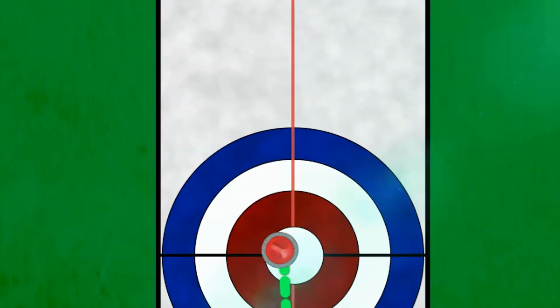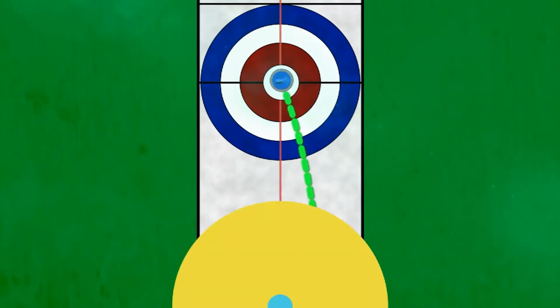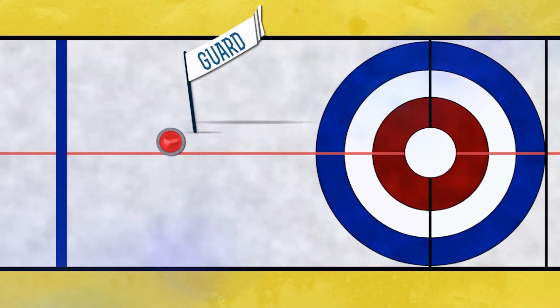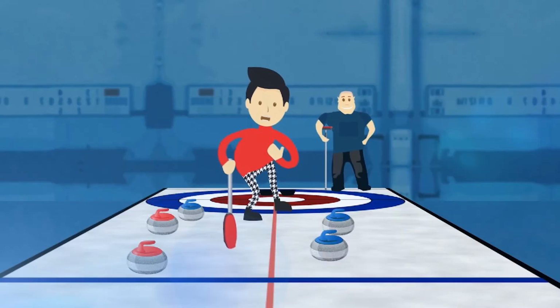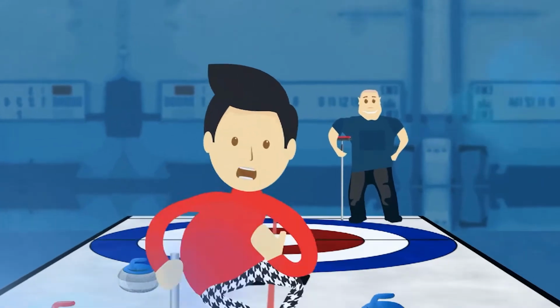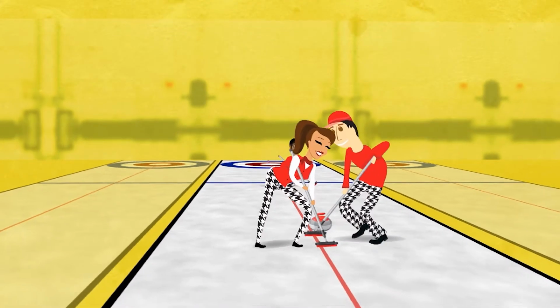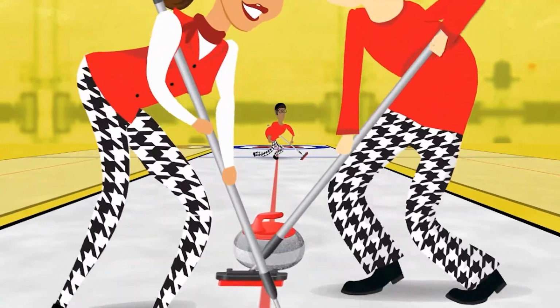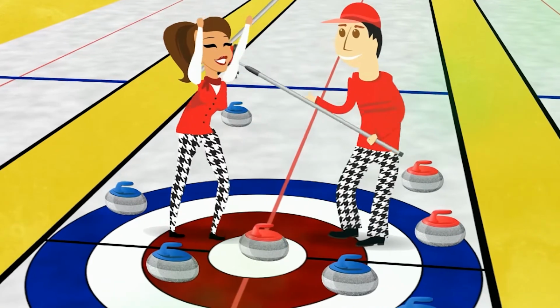Stones are delivered with a predetermined rotation, so they actually curl as they travel down the ice. Of course, this is why the sport is called curling. Over the course of each end, players can throw guards to block the house, draws to try to score, or takeouts to remove the opponent's stones. The skips then spend the rest of the time yelling like a crazy person. What they're actually doing is emphatically advising their players to brush the ice in front of the stone. Brushing can drastically affect the speed and direction of the shot.